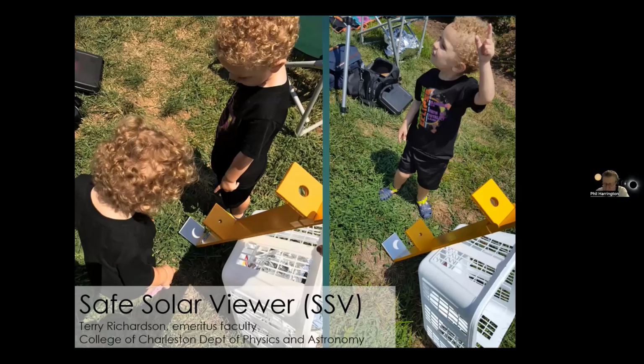A better way of doing it, and what I used with my grandchildren back in 2017, is to make what's called a safe solar viewer. These are cool. Terry Richardson, who was an emeritus faculty member at the College of Charleston, South Carolina, in the Department of Physics and Astronomy, came up with this idea. It's brilliant in its simplicity and ease of making.